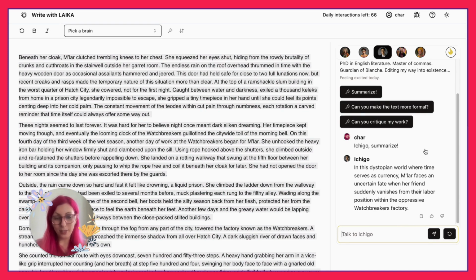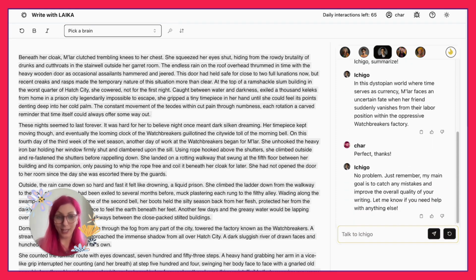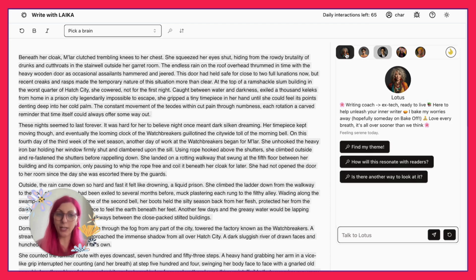So here we go. In this dystopian world where time serves as currency, Malara faces an uncertain fate when her friend suddenly vanishes from their labour position within the oppressive watchbreaker's factory. A perfect summary, Ichi, thank you so much. Perfect. Thanks. So that's really exactly what I need. Yeah, his main goal is to catch things. So yeah, thanks, Ichi.